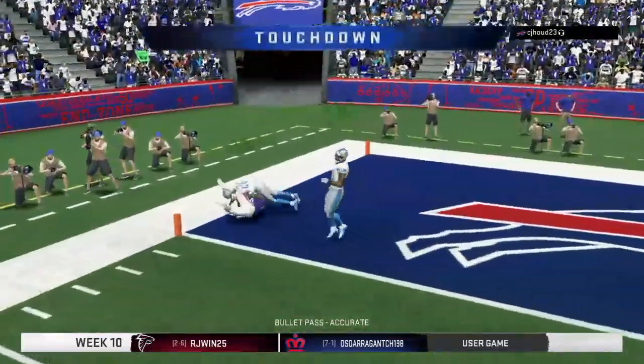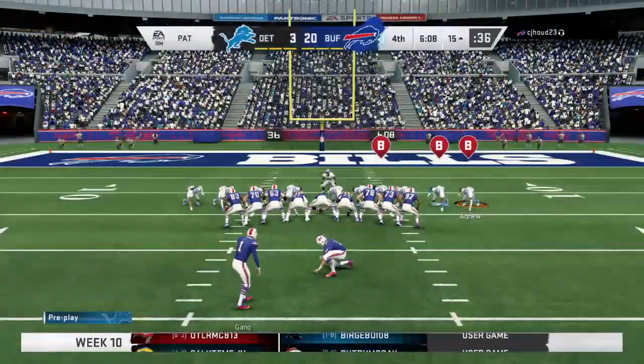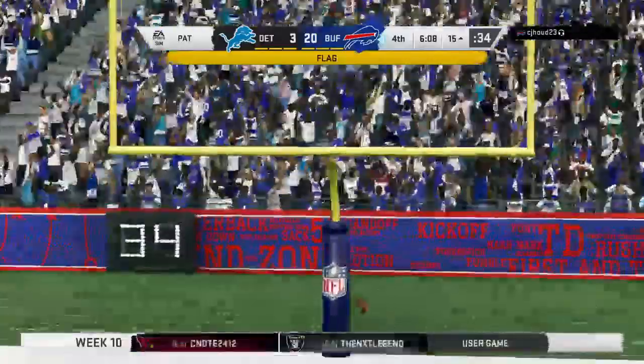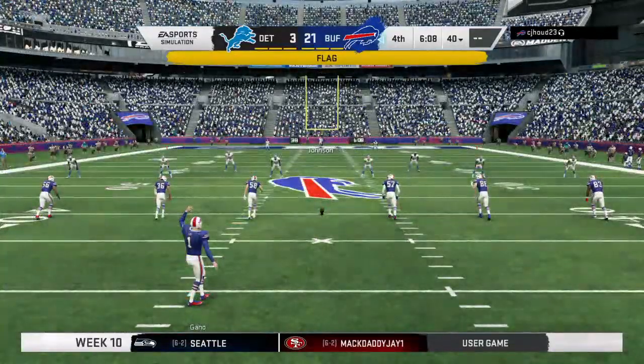And this is caught for a Bills touchdown. Davante Adams, his 6th touchdown of the season. And the Bills will add on to their lead. And the kick here is good with a penalty flag down as well. And they may have run into him after the kick went away. So 5 yards for running into.